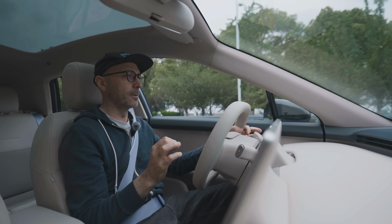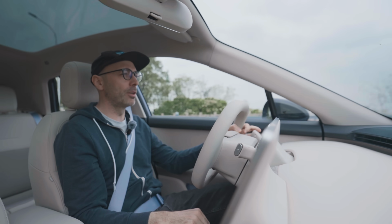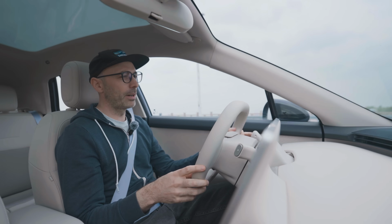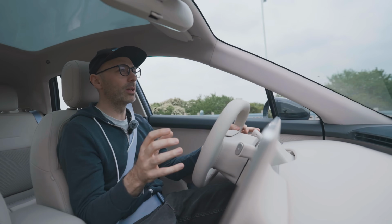Now, why is that important? Because power effortlessly pushes you along the road, which is really nice for a super mini. It's not just supercars that can have that rear wheel drive kind of experience. Now, I think this can do even fun things like drifting and going a bit nuts.